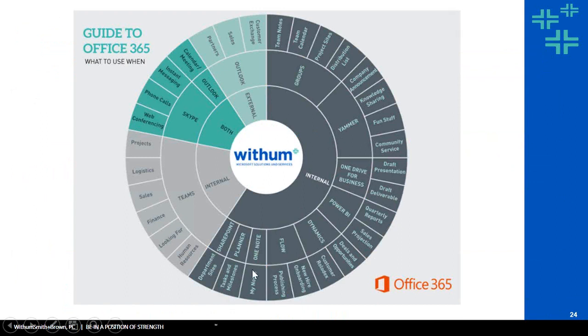And so it goes through the workloads, and it puts it into context around content that your users use on a daily basis. So it speaks their language, it's relatable to the culture of your organization, but it ties back to when and how to use some of these pieces.